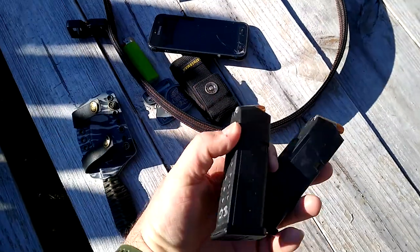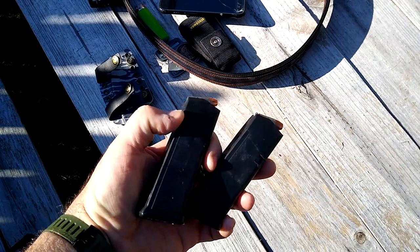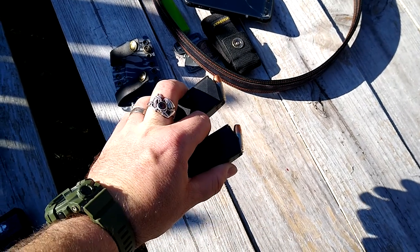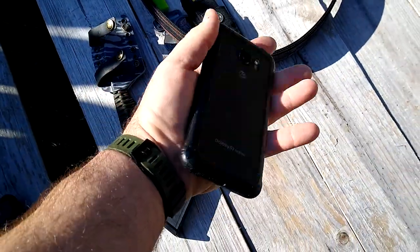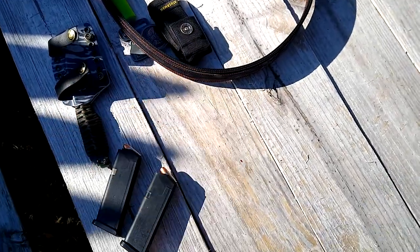I carry two spare mags and an outside the waistband holster on my left side. It's not about ammunition, it's about what do you do if you have a malfunction. The weakest point of your gun is the magazine. I carry a phone with me. I'm not filming with my phone, I'm filming with another phone, so that's my phone.